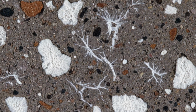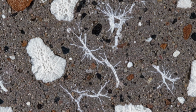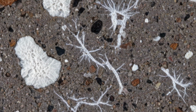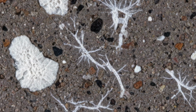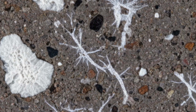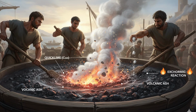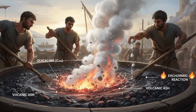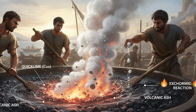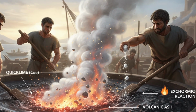The team investigated the ubiquitous presence of millimeter-scale white mineral inclusions, known as lime clasts, in Roman concrete. Previously dismissed as evidence of sloppy mixing or poor quality control, these clasts were revealed to be relics of a hot mixing process. In hot mixing, quicklime is added directly to the wet volcanic ash and aggregate mixture. The hydration of quicklime is highly exothermic. This reaction generates significant thermal energy, raising the temperature of the mix.